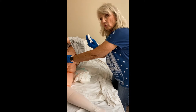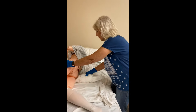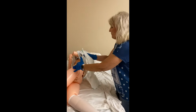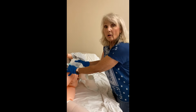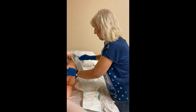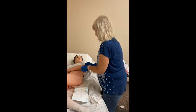And then you can either put your wipe in the garbage can or you can put it right inside of the brief. You're going to roll it up. You're going to throw it right into the garbage can. Now I've got your new brief, but first I'm going to change my gloves.